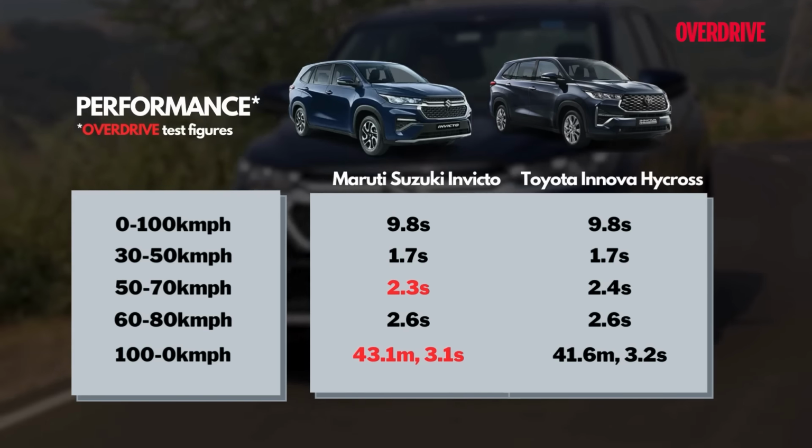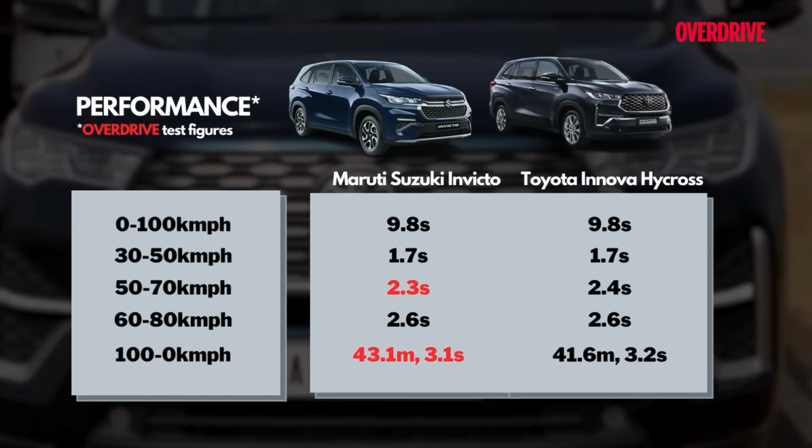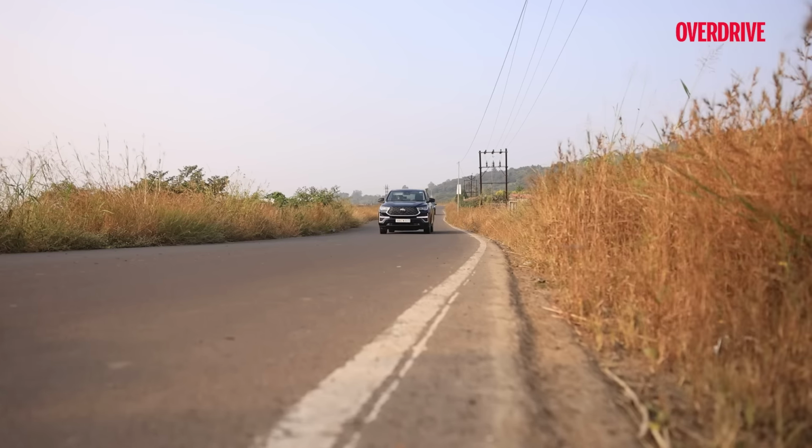There is a power mode and a sport mode for the gearbox that does amp up the sense of urgency notably, making these MPVs brisk in outright acceleration.